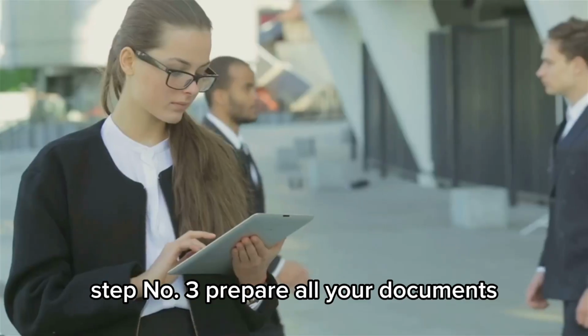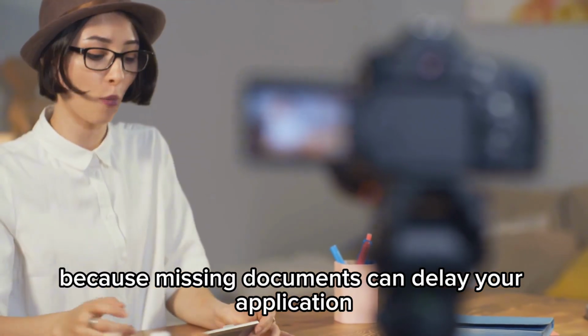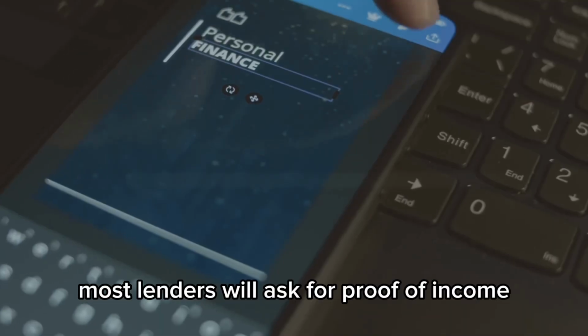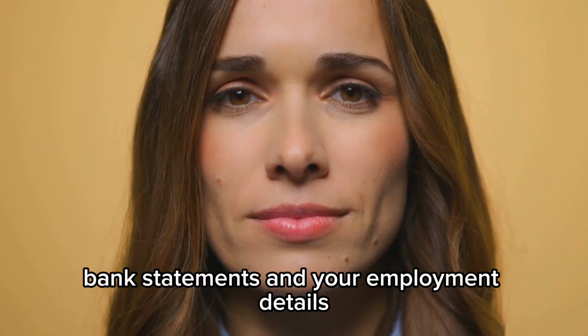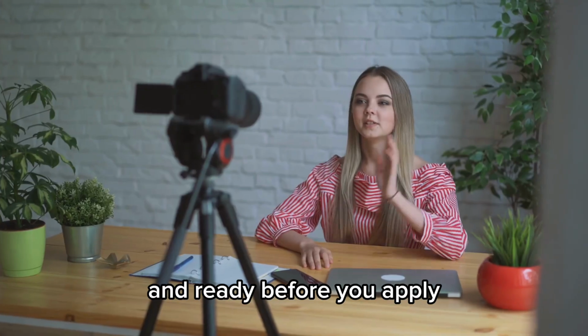Step number 3. Prepare all your documents. This step is very important because missing documents can delay your application or even cause rejection. Most lenders will ask for proof of income, bank statements, and your employment details. Make sure everything is clear and ready before you apply.